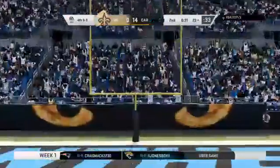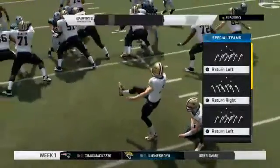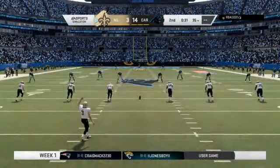The kick by Lutz is good. And they will get themselves on the board here at 14-3. A dozen plays on that drive that ends with the field goal.